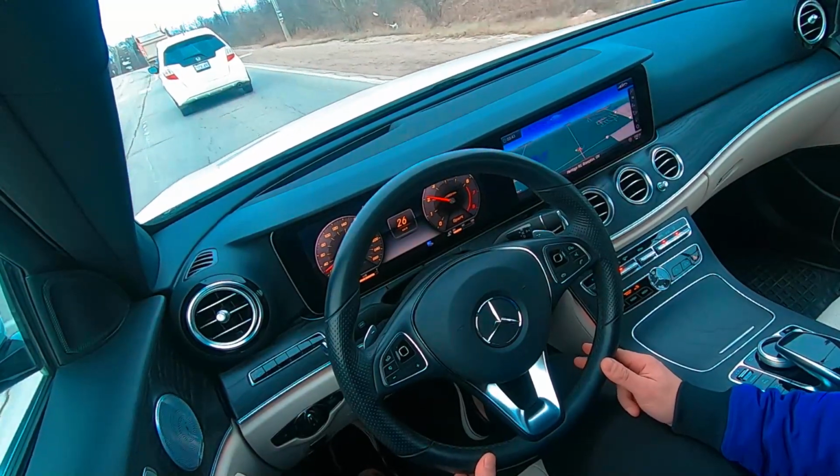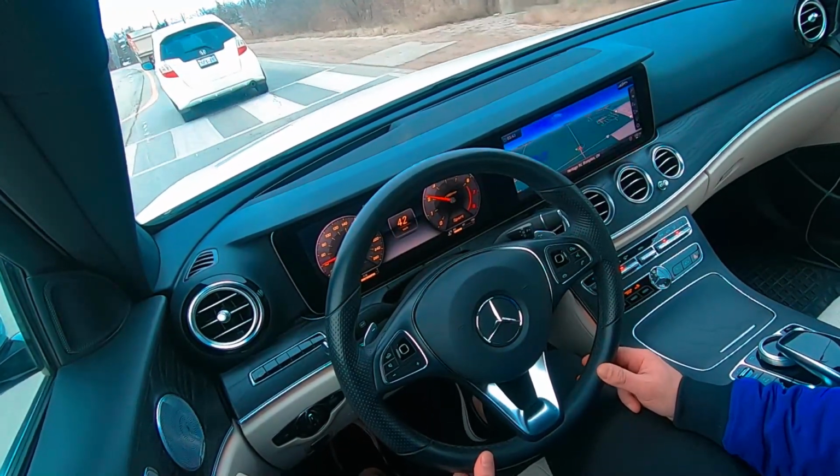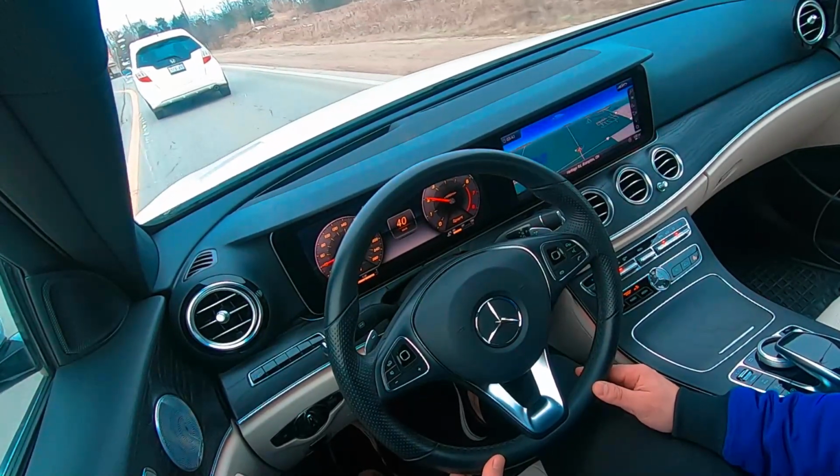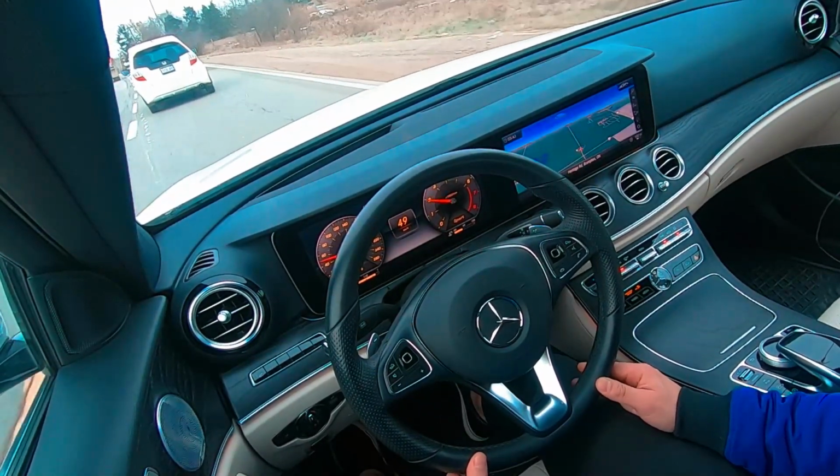If I'm driving on the highway, it's actually really good. You don't feel that you're missing anything. But if you do a lot of city driving, I would recommend the air ride suspension. That's a good option to have.